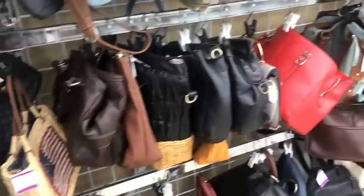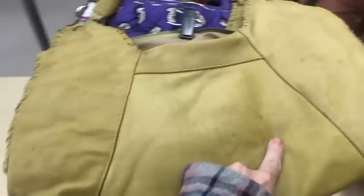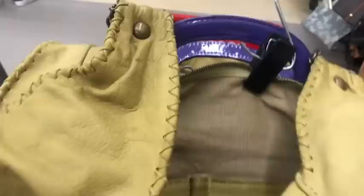Let's see, what else do we see? Okay, so this bag is kind of cool. Except for the staining on it, I don't like this. There's a stain right there, but it's definitely a different color. It's got like brass chain on it. It's kind of cool, right? With the stitching all the way around it. And it is by... Oh, there we go. Here's who it's by.